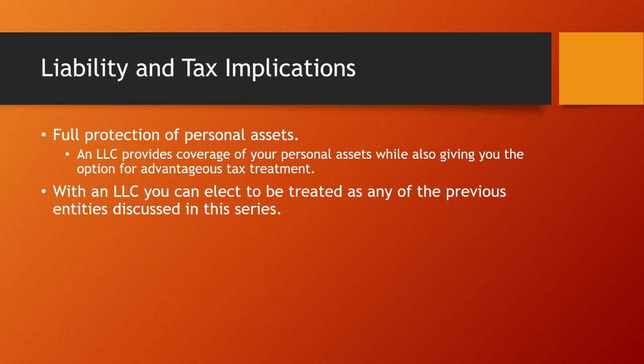So first, obviously, the main advantage of an LLC is that it provides you protection of your personal assets. Now, I don't know the full backstory, but basically, the S corp was the only real option to provide a pass-through entity with protection of your personal assets. That's the video we went over last week. And then somewhere in the 1980s, I believe, was whenever they introduced this concept of the LLC, which gives you the general idea of the benefits of an S corp, or at least some of them, for a lot less work, a lot less money, and a lot less commitment.